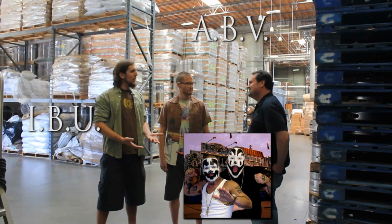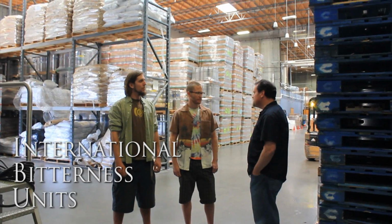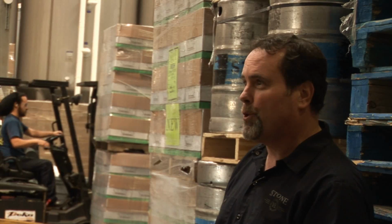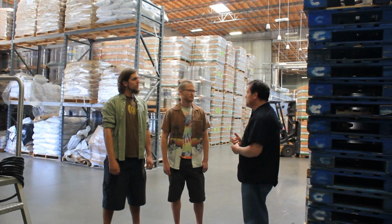Mitch, we hear a lot of jargon thrown about, things like IBU, ABV. ABV stands for alcohol by volume, and it's the standard industry measurement for alcohol in your beer. IBU stands for International Bitterness Units, and that is the standard measurement of the bitterness in beer as contributed by hops. A macro brew is probably around 10 IBUs. A standard pale ale is usually about 40 IBUs. An India Pale Ale is 60, 70, 80 IBUs typically.